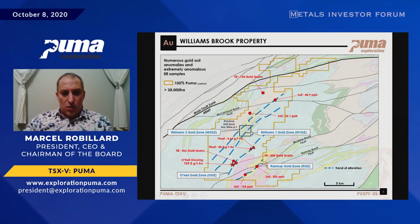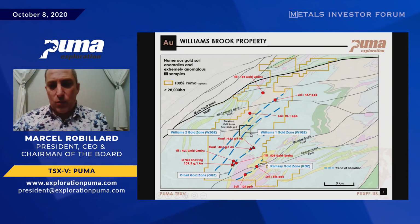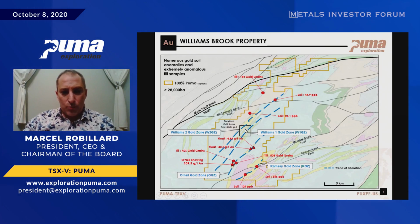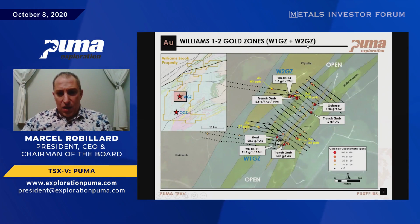The only small part that had been worked when we acquired it was what we call the William 1 and the William 2 gold zone. This is located right in the middle of the William Brook property. Looking at a little detail of the work, it was done in 2008, and as you can see here is the location within the project.